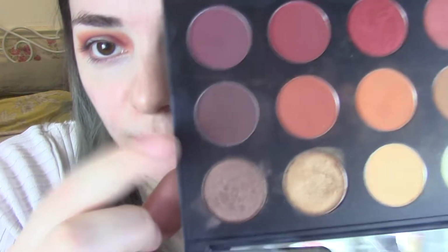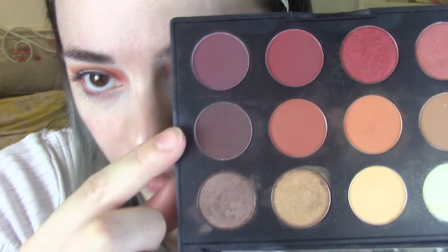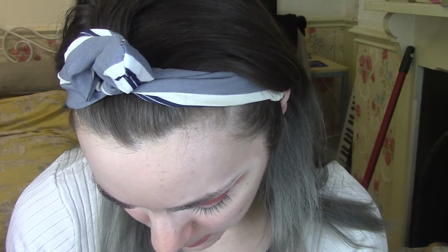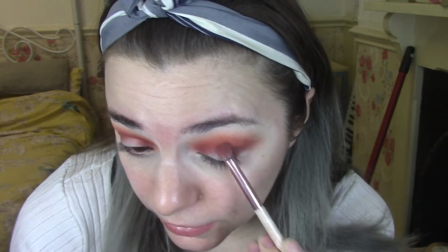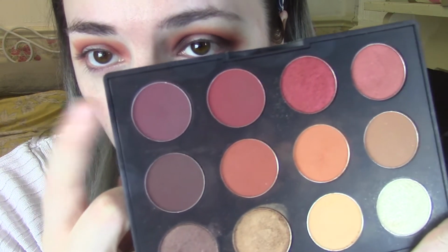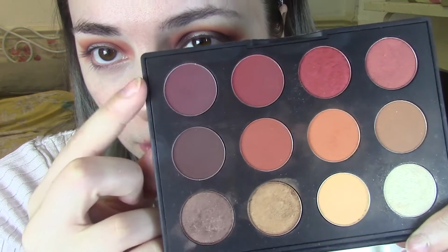We're now going to go in with this quite dark brown colour in the MAC palette, and we're going to get a bit smokier. Again, I'm trying to keep to that sort of halo eye structure, so it's going in the outer and inner thirds. Also going to dip into this red here as well. It's a pretty deep red, just to blend with that darker shade.